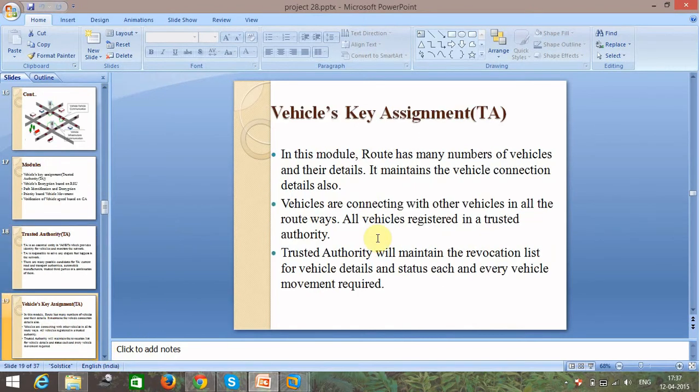In this module, we see how the vehicle construction happens and how the key is assigned. The root has many vehicles and their details. It maintains vehicle connection details also. Vehicles connect with other vehicles in all possible routes, and all the vehicles register with a trusted authority. This is important, and the trusted authority will maintain the revocation list, which I already told you, for vehicle details and status. Every vehicle movement is required, and it all has to be noted in that table.